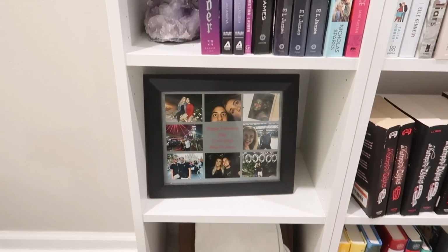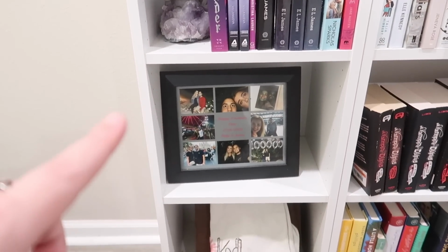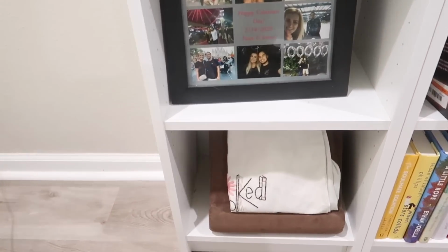Oh my gosh, that was kind of creepy. A highlighter just fell. I have this photo here, which I think I'm gonna have to take out, as well as this little pillow. There's so much dog hair. Can you guys see that? Dust and dog hair. That's embarrassing. That's why we're doing this.